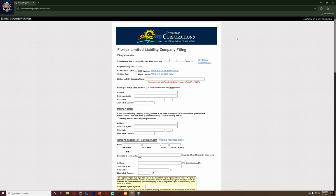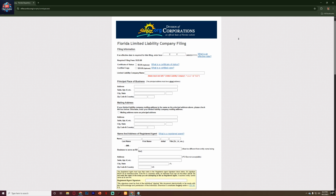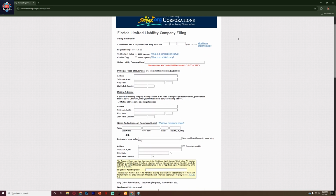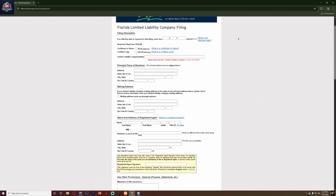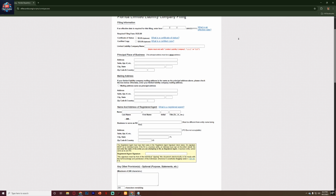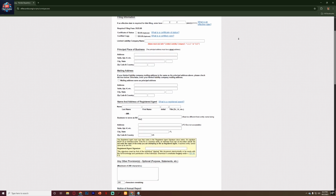The next part is the effective date. You can choose to have your LLC become active immediately upon filing, or select a future date up to 5 business days later. Most people simply choose the immediate option. Once all of that is filled in, you'll move to the payment section.